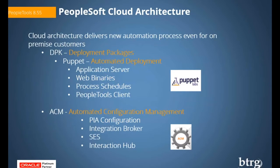And then we're still taking advantage of ACM, the Automated Configuration Manager, which was released in 8.54, and that's still helpful. It is also taking care of the configuration, which is from the PIA and integration broker. Any configuration from a PIA architecture perspective will be handled by ACM. So DPK, in conjunction with Puppet and ACM, is now able to install, configure, and manage the entire installation and configuration process. And we'll get into some of the details in a later slide.